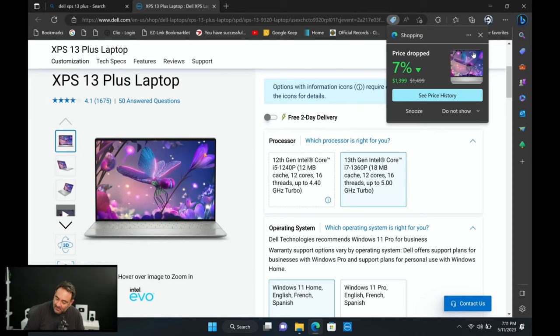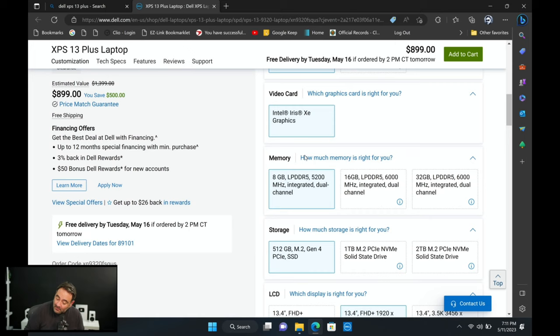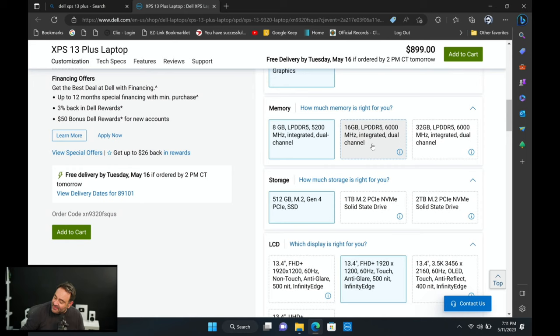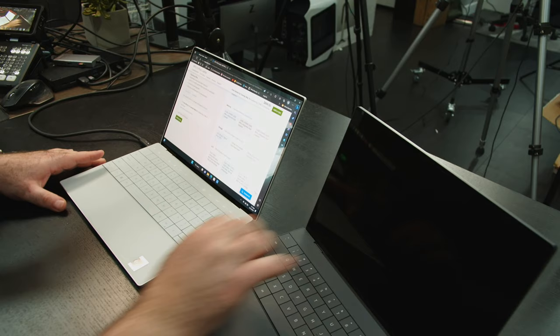This is really annoying, that shopping thing. Okay, so that's 13th gen. So for those who want to get the $899, basically the one we have here is what it's coming out to, except that I think this one might have, I don't know the RAM situation. Let's see.